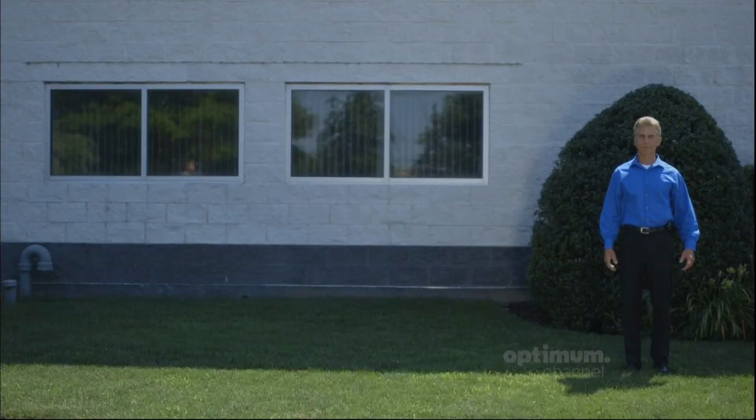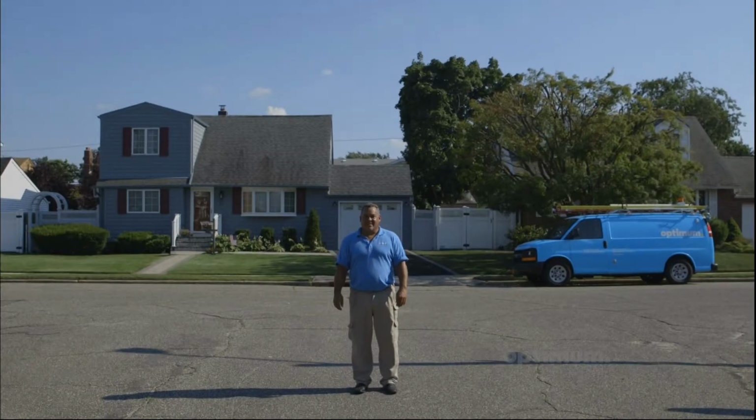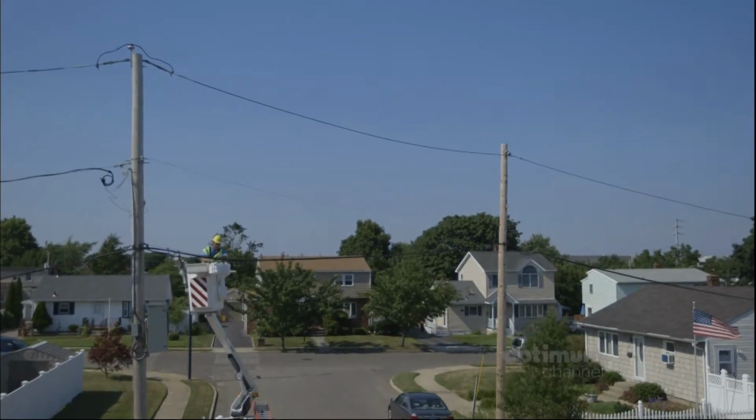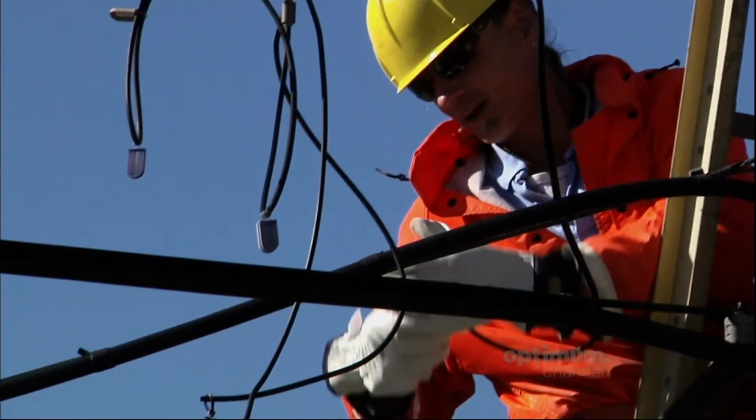The Optimum team that runs the field is one of the most dedicated teams you'll find. When we see alarms popping into the Network Operations Center, we immediately contact the field and work constantly with the field engineers and the field technicians out there to try to help them pinpoint where the issue is.